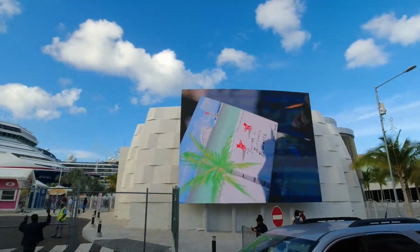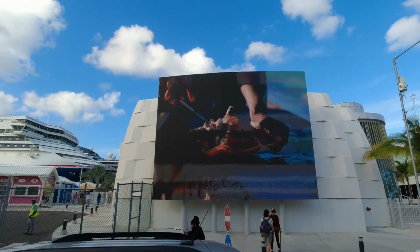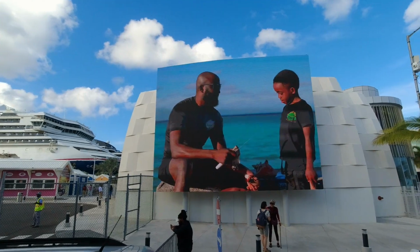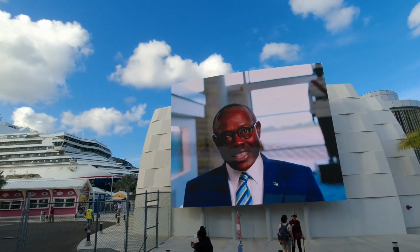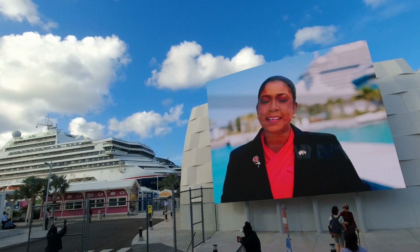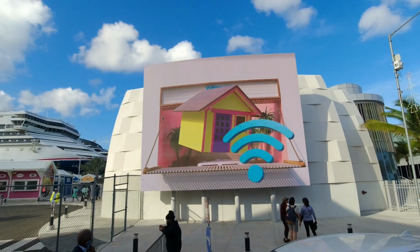All right, this is new in Nassau. Look at this massive screen. And you talk about high detail. That is incredible. And you can see where this screen is. Right there's the cruise ships. I don't know where they get these 3D theaters, but man, they are awesome. And we're gonna start with number 10.